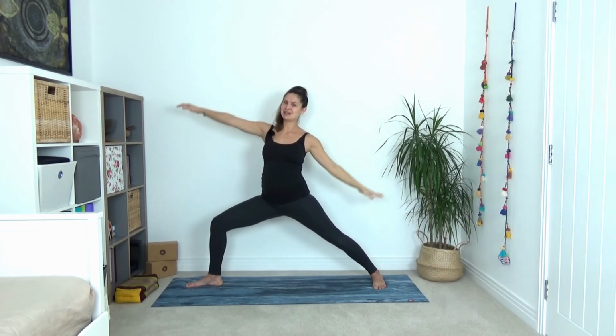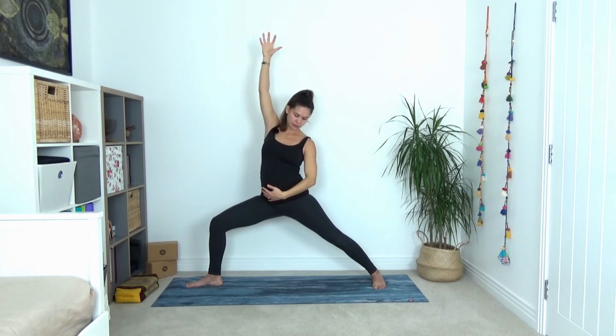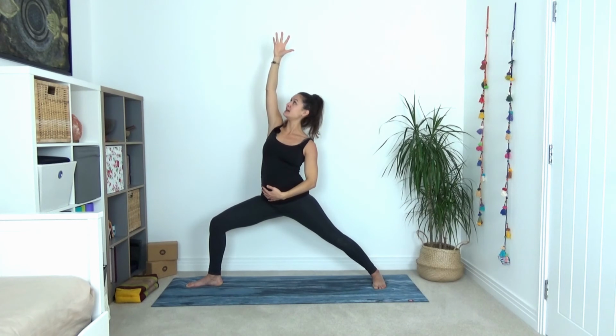Then start to extend your front leg. Actually, we're going to go into Peaceful Warrior first. Release your left hand down. Flip your right arm up and overhead. You could look down. Again, you can hold onto your belly. If you feel quite energetic today, you might send your gaze up towards the ceiling or towards your hands.